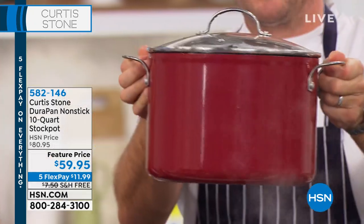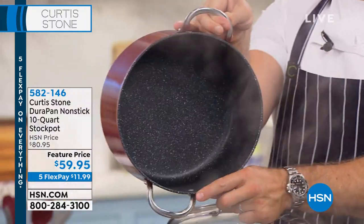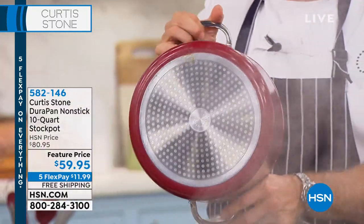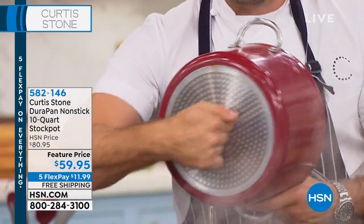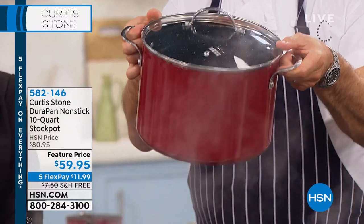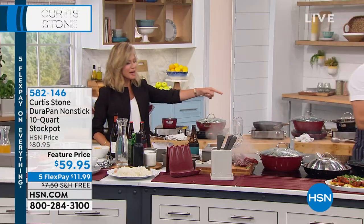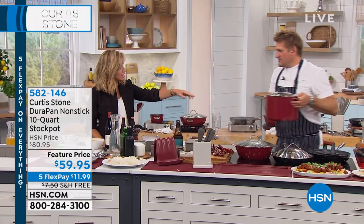Look. It's a big, big stock pot. So if you're in the market for a 10 quart, by the way, you guys, go to hsn.com because we've got so much more for you. That's a good deal. You can't find a 10 quart for that. Very, very strong, and you'll be doing all of your soups and stocks and sauces. The quantity is just huge. That's a great deal. Yeah, it really is. Oh, Chef, you know how expensive those are in the gourmet cooking stores? I was looking for one. At least $100. At least $100.